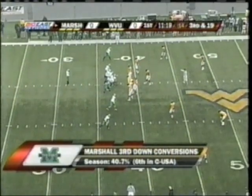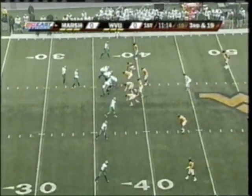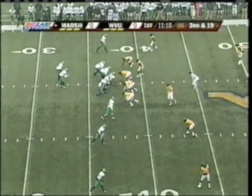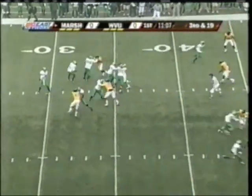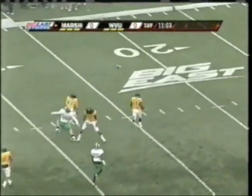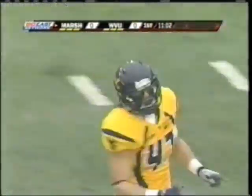Well, the rain has increased. Marshall on 3rd down. They're 6th in their conference in 3rd down conversions, and this is a long one. 3rd and 19. Anderson out of the gun. Has time, steps up a little bit and fires right down the middle. Pass is deflected and broken up. Williams was there to knock it in the air.